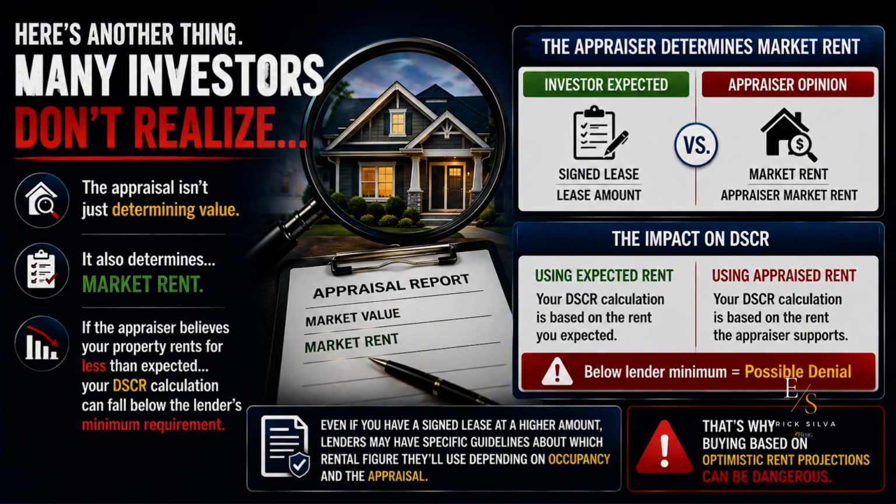If the appraiser believes your property rents for less than expected, your DSCR calculation can fall below the lender's minimum requirements. Even if you have a signed lease at a higher amount, lenders may have specific guidelines about which rental figure they'll use depending on occupancy and the appraisal. That's why buying based on optimistic rent projections can be dangerous.